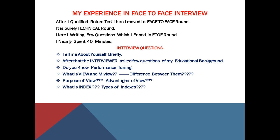Specifications of indexes: an index is activated when the indexed column is used in the WHERE clause. This is very important, remember this. Whenever we use an indexed column in the WHERE clause, at that time the index is activated. An index can be created automatically. Whenever a primary key is assigned, an index is automatically created on that primary key. An index is used and maintained automatically by the Oracle server. This is also very important, friends.